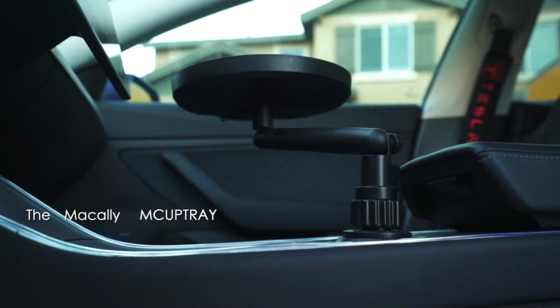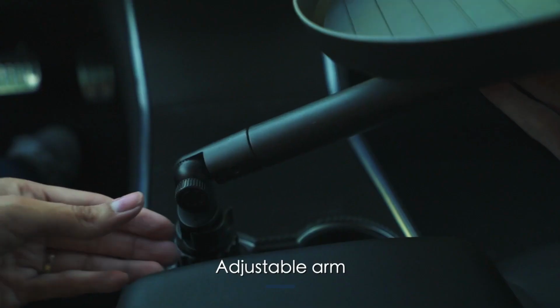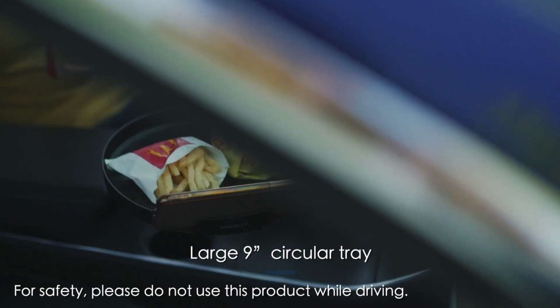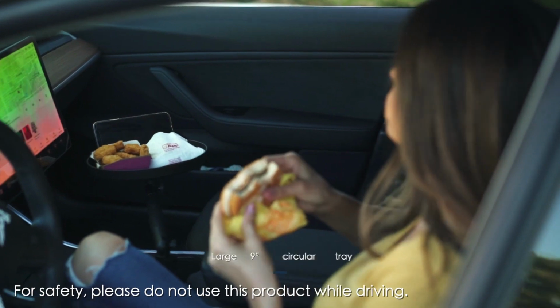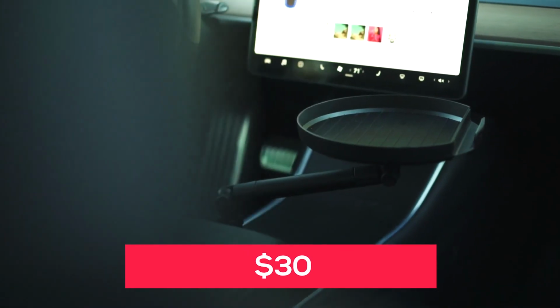It was essentially made as a convenient place to put your drive-in snacks to avoid ruining the car upholstery. The tray also has a spot for your phone, so you can browse it hands-free as you eat. It's simply a mini table that can be installed via your cup holder. It can be rotated or adjusted to the angle of your choice, and its price is $30.